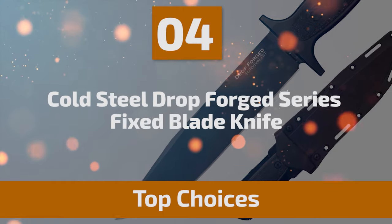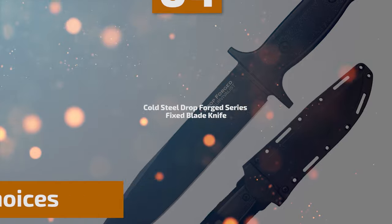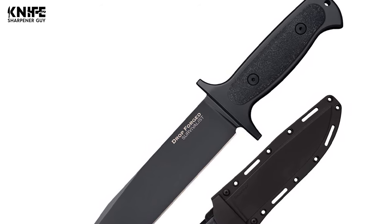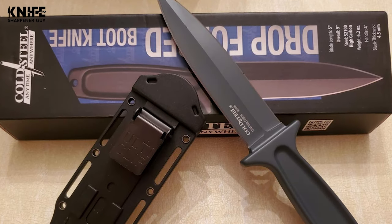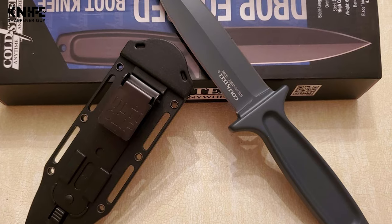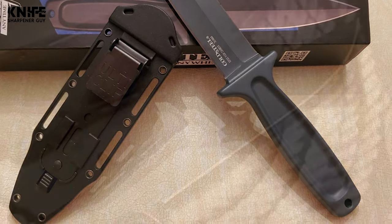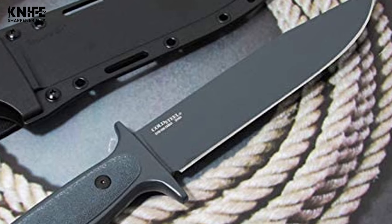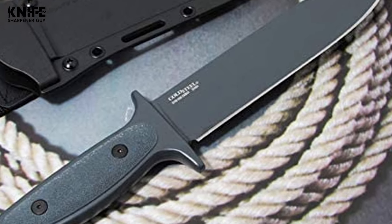Number 4. Cold Steel Drop Forged Series Fixed Blade Knife. For the regular traveler who needs a knife he can depend on, the Cold Steel Drop Forged Series Fixed Blade Knife is the perfect way to ensure you abide by each region's regulations. The Survivalist Knife is the largest of our monolithic knives. The knife is specially designed with a long, wide, 52100 high-carbon blade that is crafted for military application as well as hunting, survival and bushcraft.